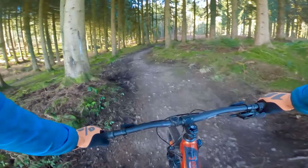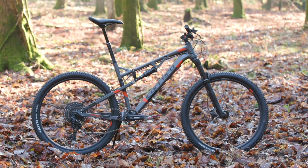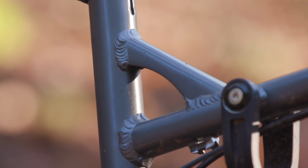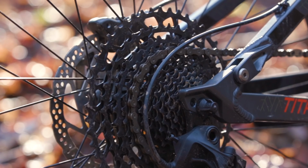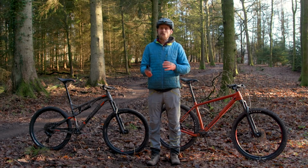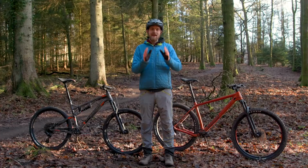Meanwhile, the Carrera is an all-aluminium frame, as you'd expect, and the frame in general is perhaps not as aesthetically pleasing as the Bizango, and in certain places the welds are a bit rough around the edges. It also has a non-boost front wheel and a quick release rear axle. And while these aren't major problems in themselves, it does mean that if you wanted to upgrade those wheels for whatever reason, your options would be a bit more limited.